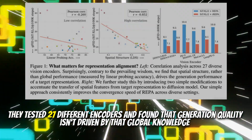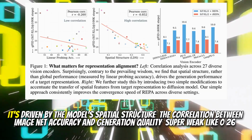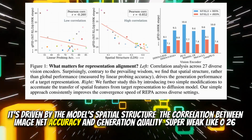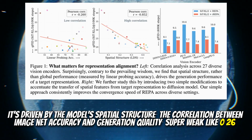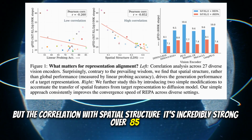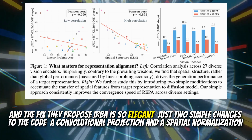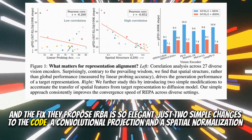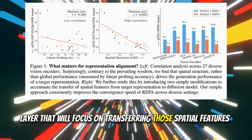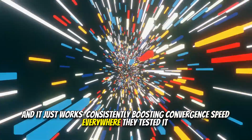They tested 27 different encoders and found that generation quality isn't driven by that global knowledge. It's driven by the model's spatial structure. The correlation between ImageNet accuracy and generation quality? Super weak, like 0.26. But the correlation with spatial structure, it's incredibly strong, over 0.85. And the fix they propose, iREPA, is so elegant. Just two simple changes to the code, a convolutional projection and a spatial normalization layer that'll focus on transferring those spatial features. And it just works, consistently boosting convergence speed everywhere they tested it.